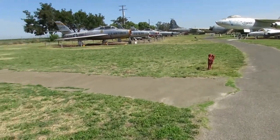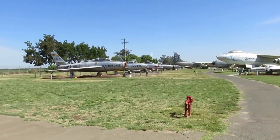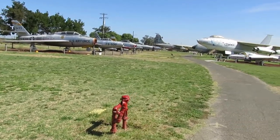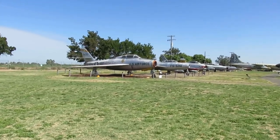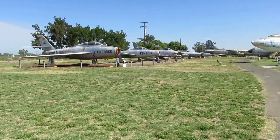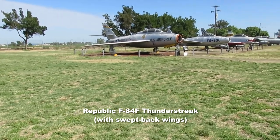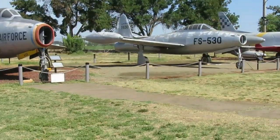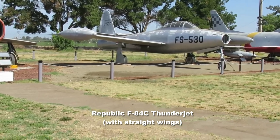I shouldn't be too critical of other people. Very few people have a completely encyclopedic knowledge of airplanes on first sight. And when it comes to the F-series fighters, I always have to look these up because I just don't know them. This should be a Republic F-84F Thunderstreak. And that guy's a Republic F-84C Thunderjet.